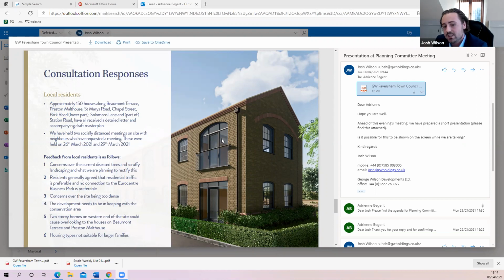Concerns over the current diseased trees and scruffy landscaping on our site. This is particularly on the western end, backing onto Beaumont Terrace and Preston Malthouse. We are proposing to submit a tree survey and a landscape strategy with our proposals. And what we said to them is that providing the trees aren't listed, we're happy to replace them with healthier, acceptable trees for the landscaping.